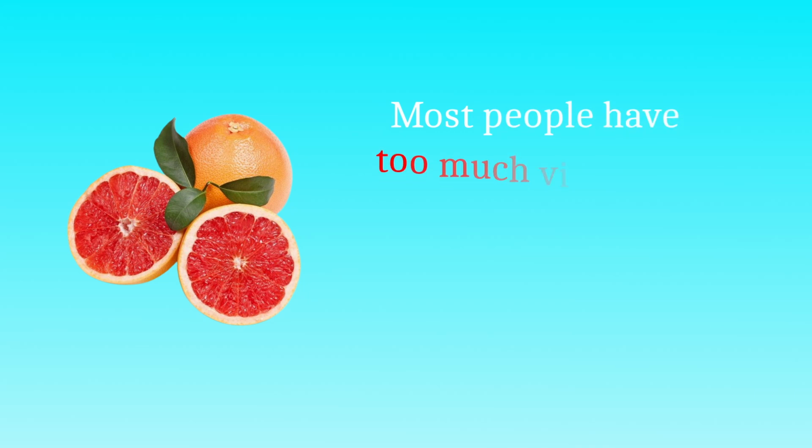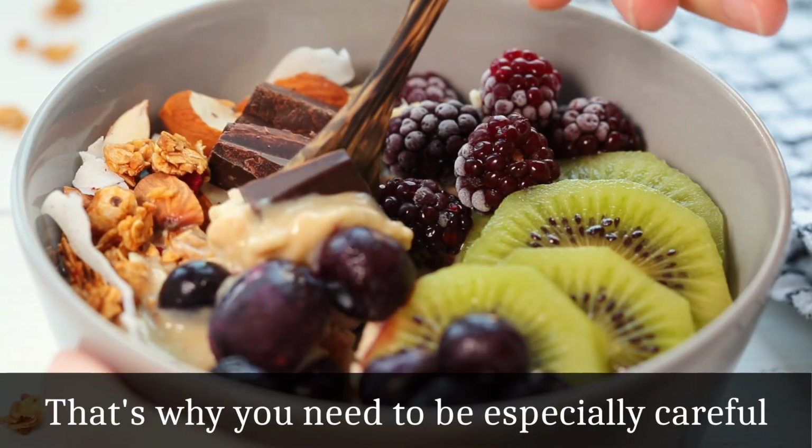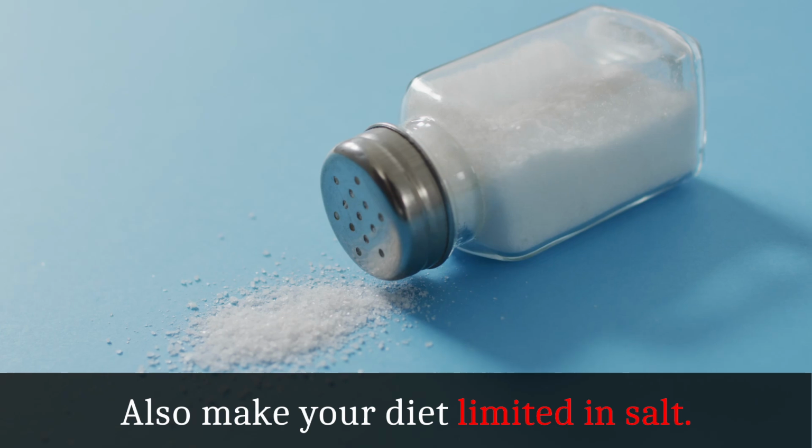Most people have too much vitamin C in their diet, as it is present in most foods and products we eat. That's why you need to be especially careful when it comes to this vitamin. Also, make your diet limited in salt.